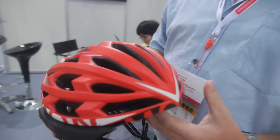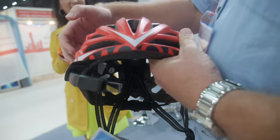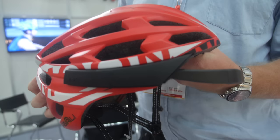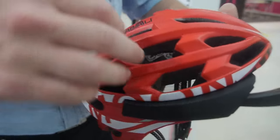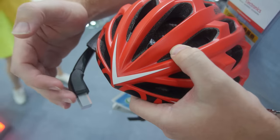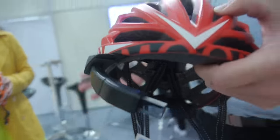So what are we looking at here? This is one of our smart helmets, and what we've done is we've incorporated a Google Glass type product with a built-in camera at the back. So camera at the back? Yeah. What would you do with the camera on the back? Well, what we're trying to do is increase safety. By looking through the heads-up display, you'll be able to see the traffic coming behind you.